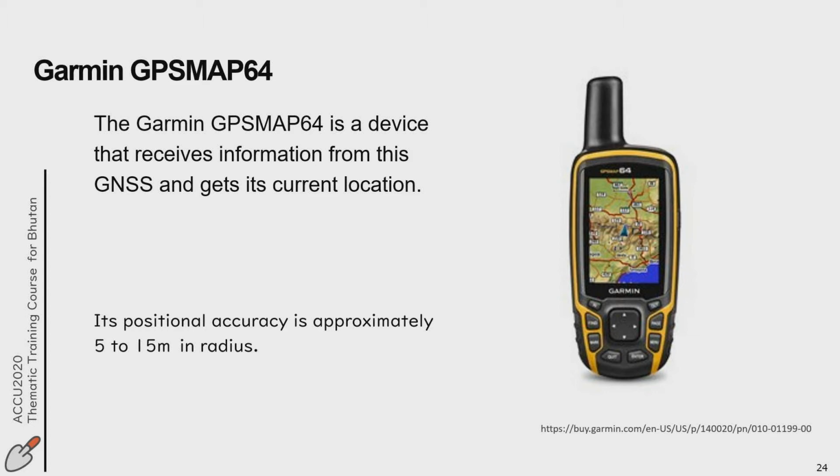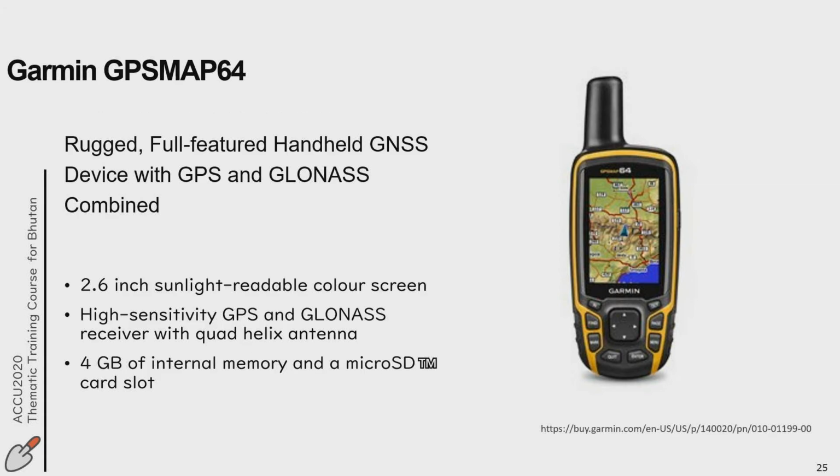The Garmin GPS Map 64 is a device that receives information from this GNSS and gets its current location. Its positional accuracy is about 5 to 15 meters in radius. The Garmin GPS Map 64 is a rugged, full-featured handheld GNSS device with GPS and GLONASS combined. This device features a 2.6-inch sunlight-readable color screen, a high-sensitivity GPS and GLONASS antenna, 4 gig internal memory, and a micro SD card slot. By using this device, it is relatively easy to obtain location information even in the forest, and it is resistant to falls and impacts.